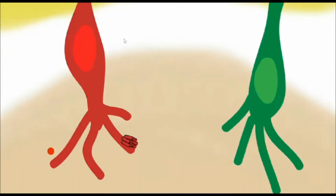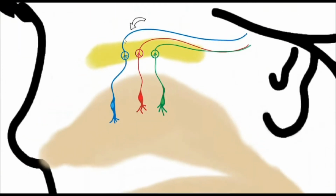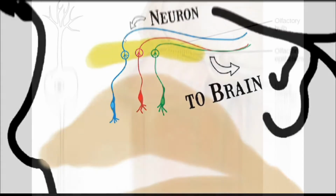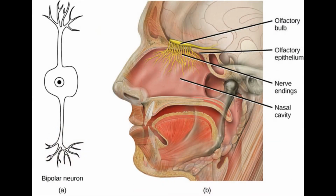Olfactory receptor neurons that express the same odor receptor send axons to the same glomeruli, spheroidal structures that consist of olfactory receptor neuron axon terminals and the dendrites of second-order neurons. In humans, these glomeruli form the olfactory bulb, in which olfactory signals are processed and relayed to the brain.